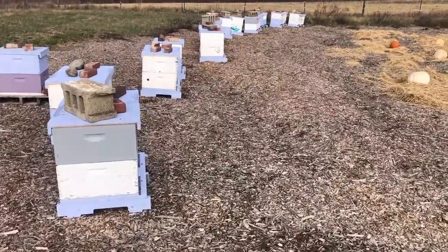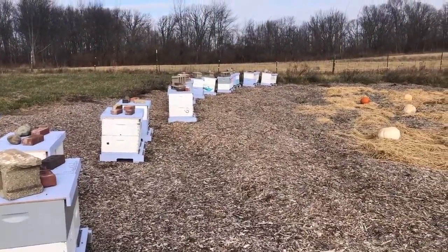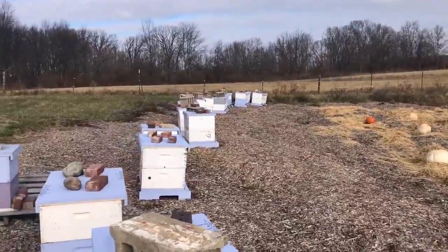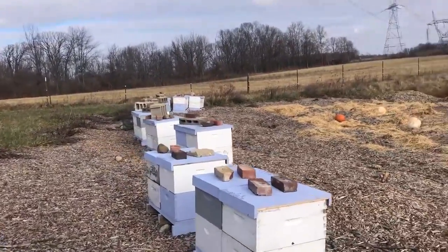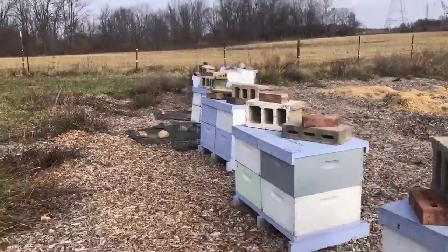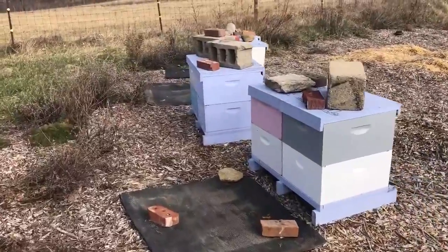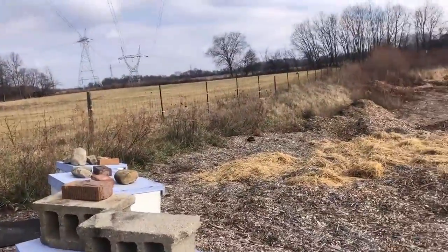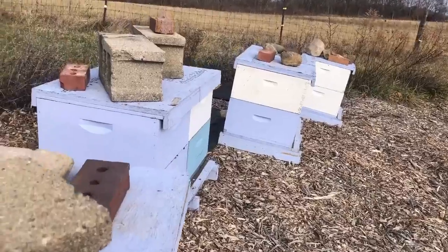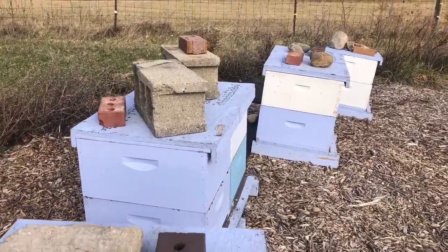It's only 39 degrees out today, so no activity in the front of the beehives. Oh, I think I do see some down there towards that end, and that's the end where the top box of one of the hives had moved forward. So we'll go down here and just check to make sure. Looks like so far all of them are doing fairly good. Yep. That hive right there with the blue bottom one, there's some bees coming out of it.